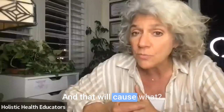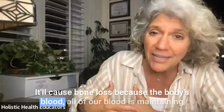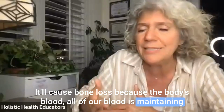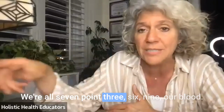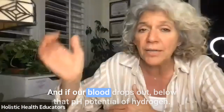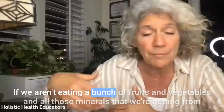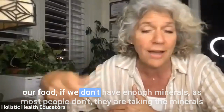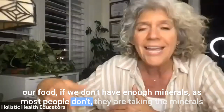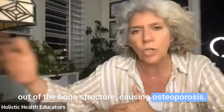And that will cause what? It'll cause bone loss because all of our blood is maintaining almost the exact same pH as each other. We're all 7.369, our blood. And if our blood drops below that pH, potential of hydrogen, if we aren't eating a bunch of fruits and vegetables and all those minerals that we're getting from our food, if we don't have enough minerals, as most people don't, they are taking the minerals out of the bone structure, causing osteoporosis.